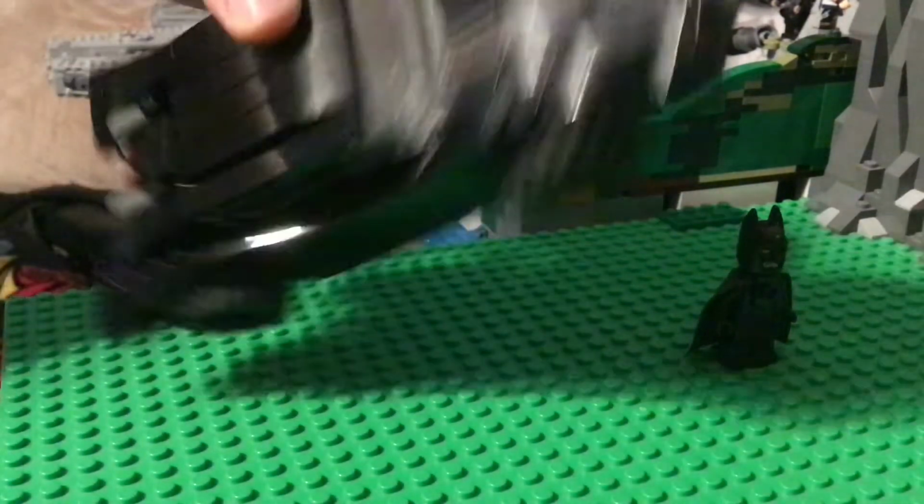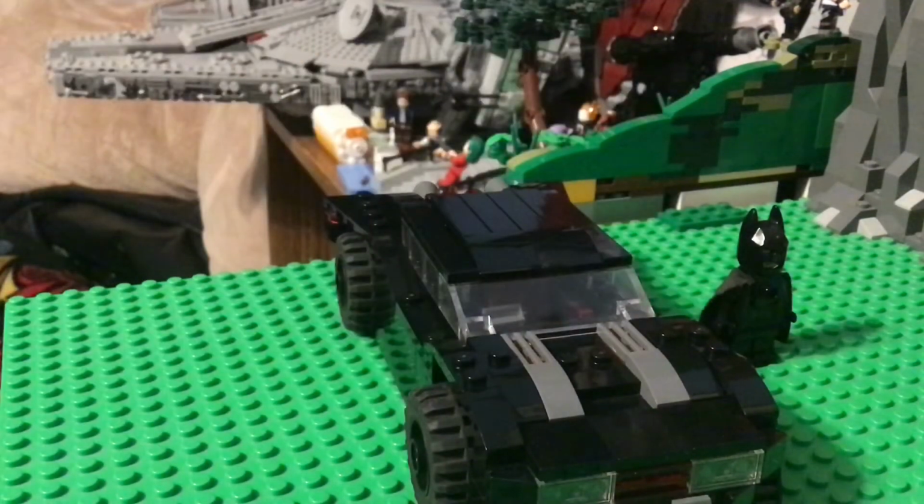So yeah, that is it for my Batman 2021 Batmobile.